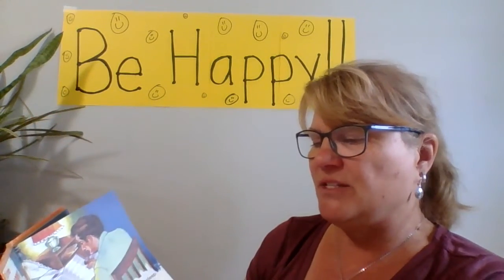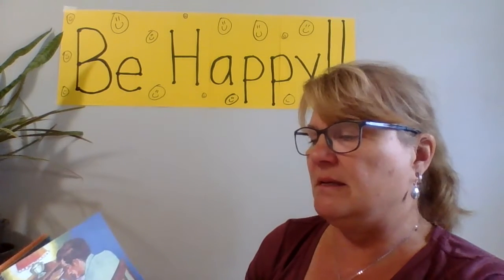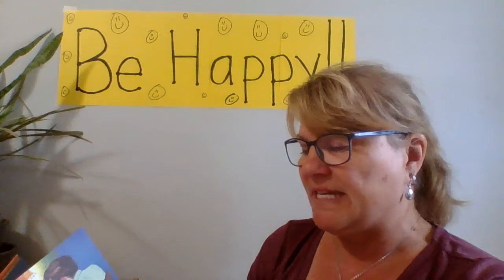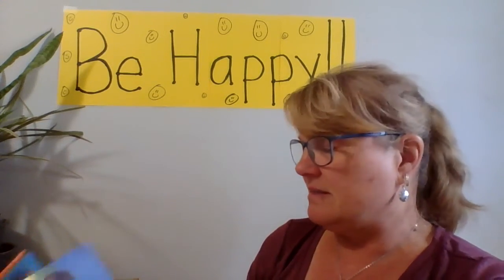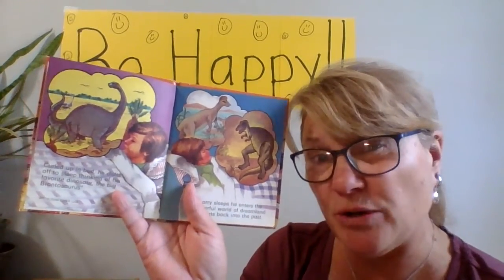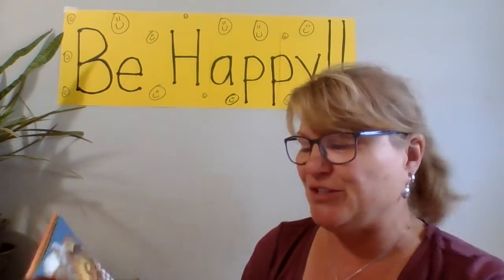Let me see. I forgot to look when this book was written or published. You know what? It was so long ago, it doesn't even have a date on there. That is crazy. I don't know how old it is. Here we go. This is the first one, and he's going to read about his favorite dinosaur. This one has a lot of words, so it's going to be hard for me to show you the pictures. So I'll read it and then show you the pictures.